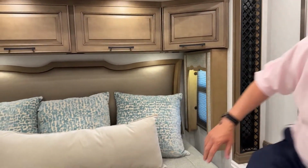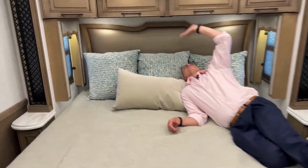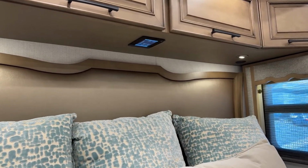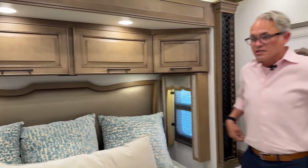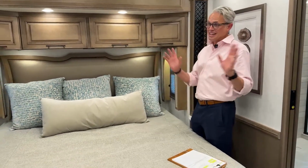Now, laying on this nice comfortable bed, I also have under here one of those panels that you saw in the bathroom. So if you just had a long night and you just, man, I forgot to turn on the security lights, or you hear someone outside or some bears coming at you, right? You can just hit those security lights on and just let them know, hey, this ain't the right place to be.